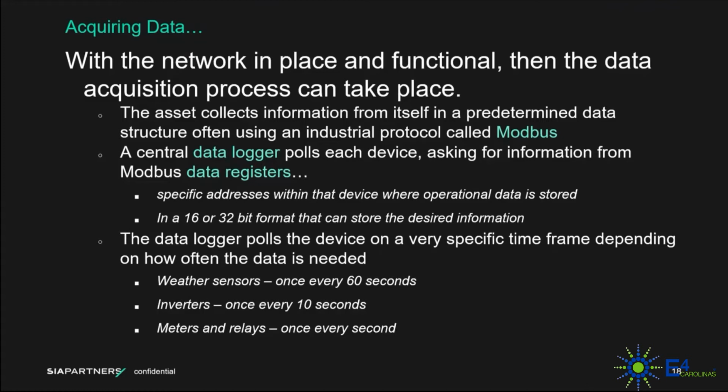Weather sensors, once a minute is usually fine. We don't need to know that the weather changes that quickly. Inverters, once every 10 seconds. And meters and relays, once per second, which is still an eternity to a utility engineer. They like to see things in sub-second data, and we can do that if you need to using the SCL software.